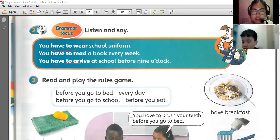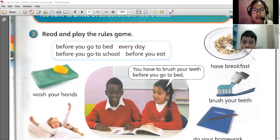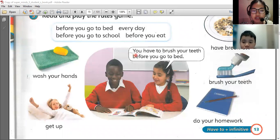Okay, so as you can see in each sentences, we have the word have to, okay, have to plus the verb, okay? So we're trying to make a sentence for that, all right? But we need to try it from this rules game. Okay, so example, this one, let's say for example, please read. You have to, yes, please read this one.